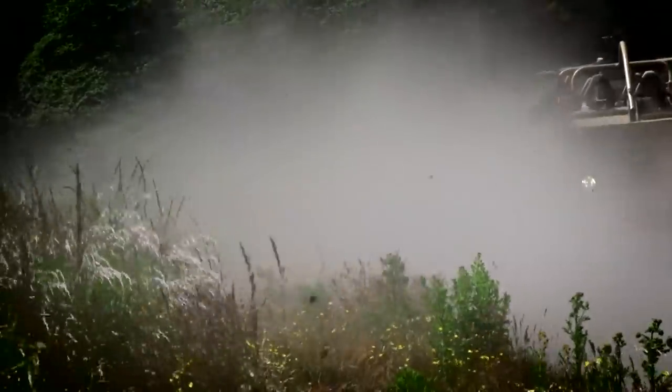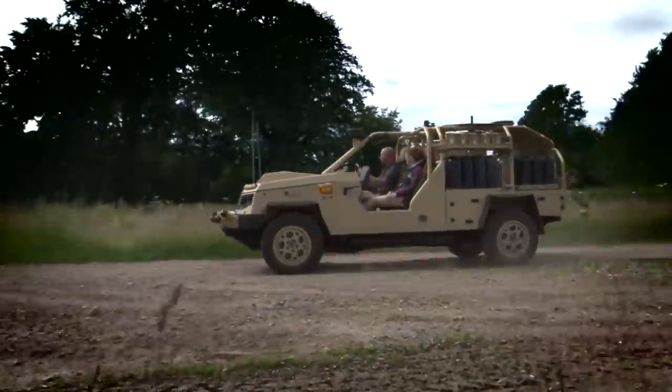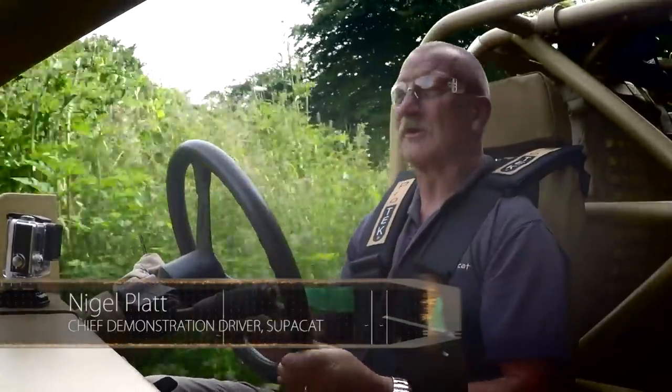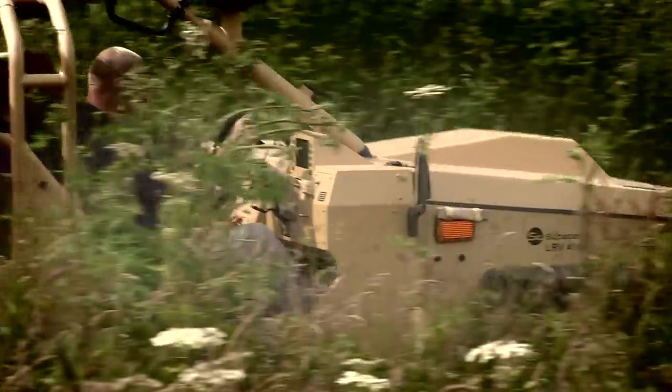I climb on board with Chief Demonstration Driver Nigel Platt. So with Nigel, he's agreed to take me for a drive around the test track here just outside the Supercat headquarters. We've got some obstacles coming up ahead. What have we got here first? Right, come on now, we've got some really sharp offset concrete blocks, which is going to test the steering, the suspension and also the traction control of the vehicle.